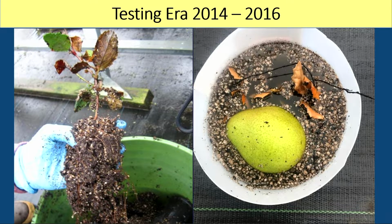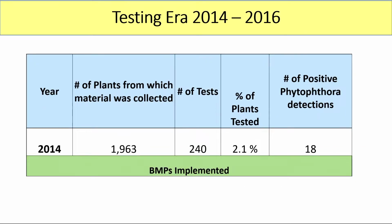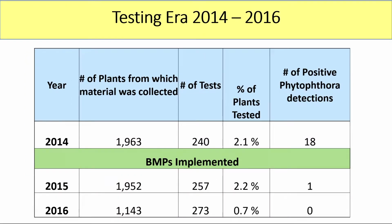Of course, the drawback is that you're destroying everything you test, so it's hard to test a large portion of your plants at the nursery. During these 3 years, we tested 2% or less of any of the plants that were here. So here's 2014 when we got those 18 positives. We implemented our BMPs in 2015. And then the next year, we got 1 positive, and the year after, we got 0.